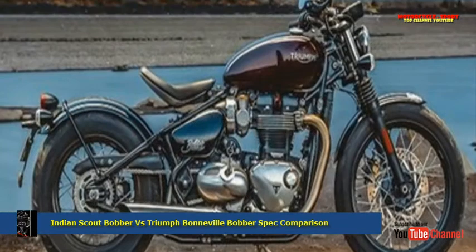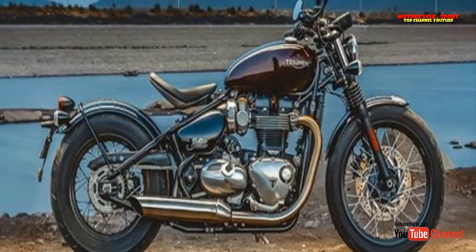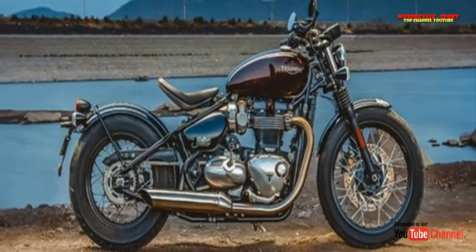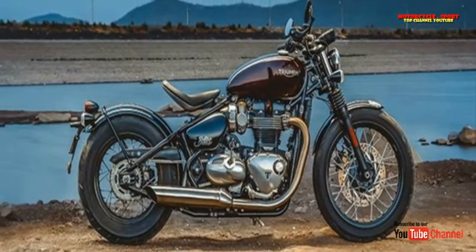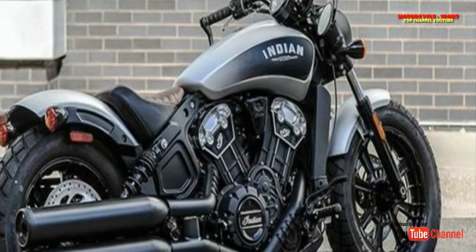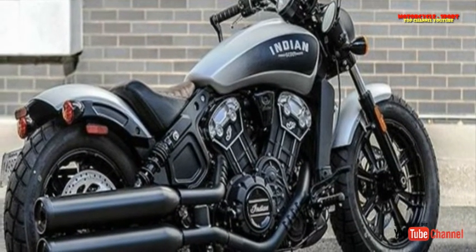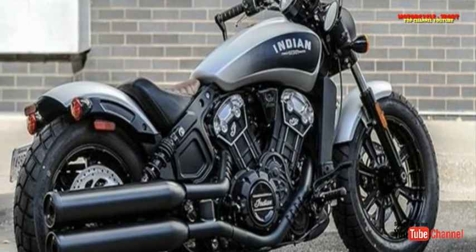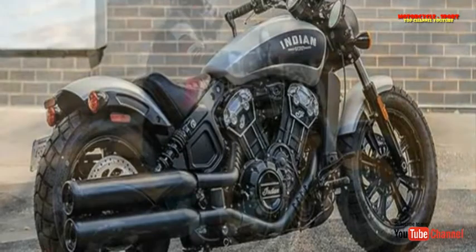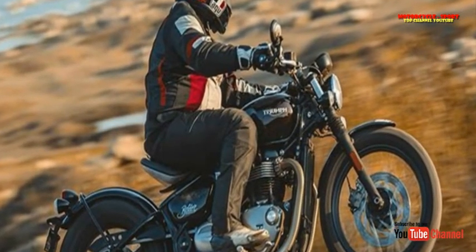In terms of braking, Indian has employed 298mm discs on both ends, with dual piston calipers at the front and a single piston at the back. However, it doesn't get ABS. The 16-inch alloy wheels, front 130/90 and rear 150/80, are wrapped in knobby tires. The Scout Bobber also gets a low seat height of 649mm, making it accessible for most riders.